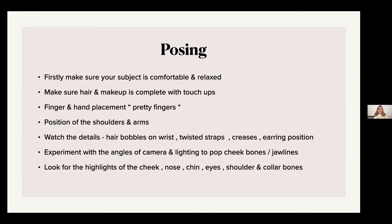And then earring position as well. When I've done jewelry shoots in the past, and also when I did pageant shoots in the past, you always make sure that the earring isn't twisted. So when they move their shoulder sometimes, the earring can flip. So you've got to make sure that once they've put their shoulder in position, you de-twist that earring.